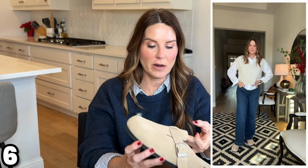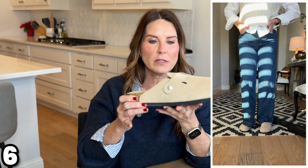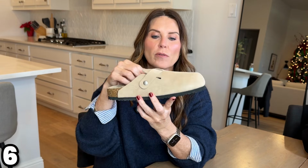Let's talk shoes. I haven't bought any shoes from Quince. This is going to be my first pair of shoes. These are the clogs. These are the shoes that are supposed to look like the Birkenstock Boston clogs. These are real suede. They're water repellent. I would say they're true to size, and they're not overly big on the front when you wear them with your wide leg.